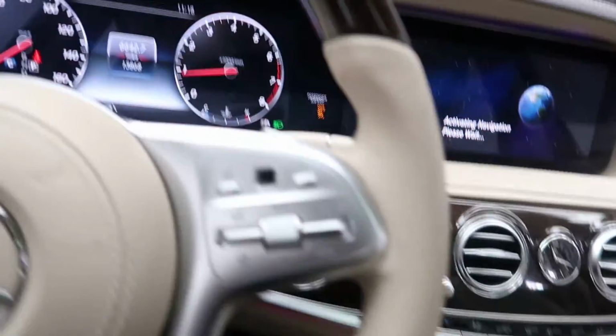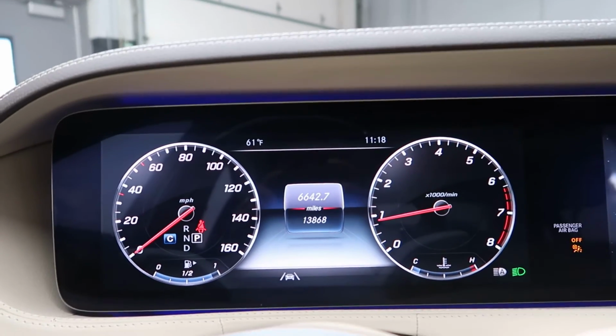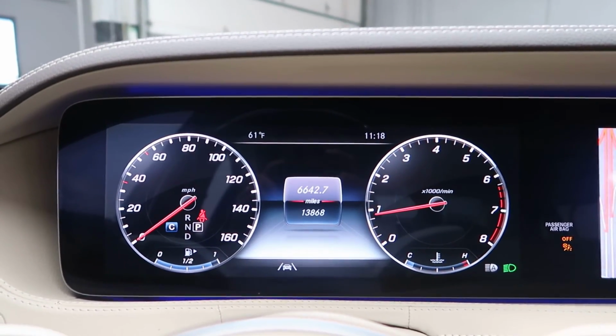This S560 has 13,868 miles, Carfax and service records available online.